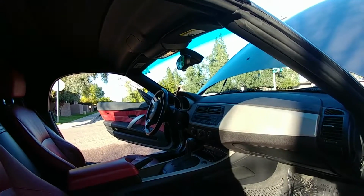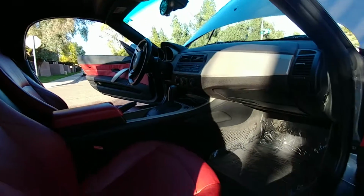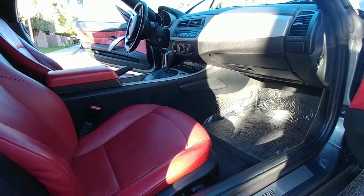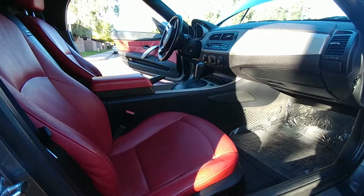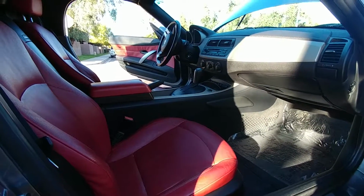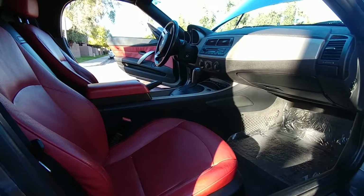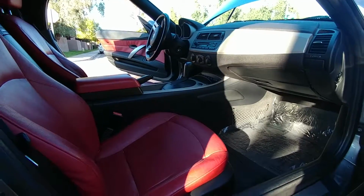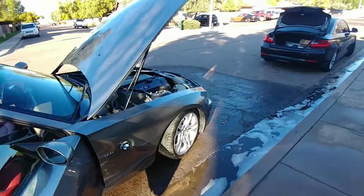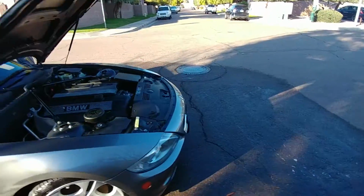Every single thing in this car works. There are no bugs, there's no weird things. I've maintained this to the best of my ability. Anytime I've heard a sound or anything, straight to the shop, check it out. I get my belts changed not when they start squeaking, but when the manufacturer recommends.